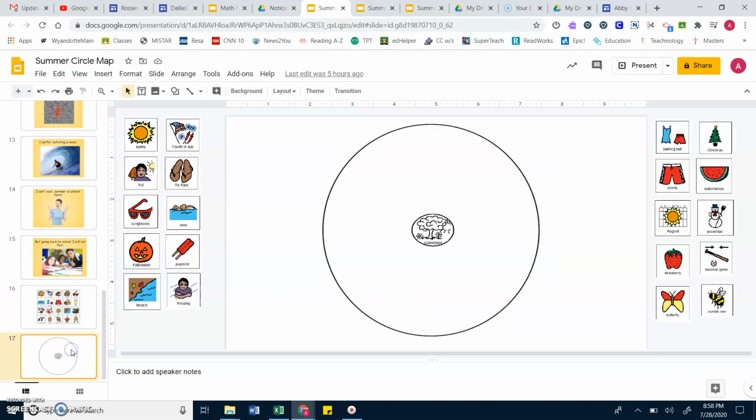All right, so for today's activity, we are doing a summer circle map, and we did a similar activity to this when we did our watermelon unit. So we have 10 different pictures, and not all of the pictures have to do with summer. So we need to figure out which pictures have to do with summer. So go ahead and pause the video if you need to cut out. Once you cut out, you can unpause the video and get started with us.